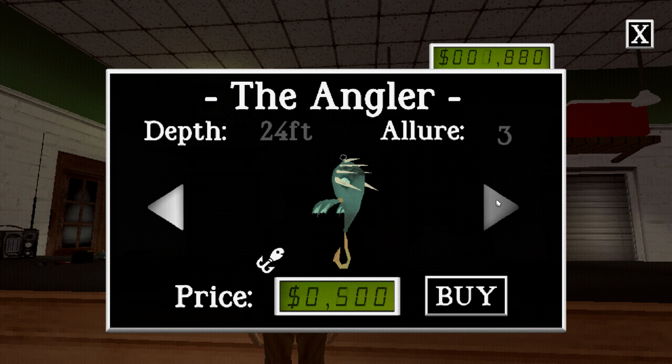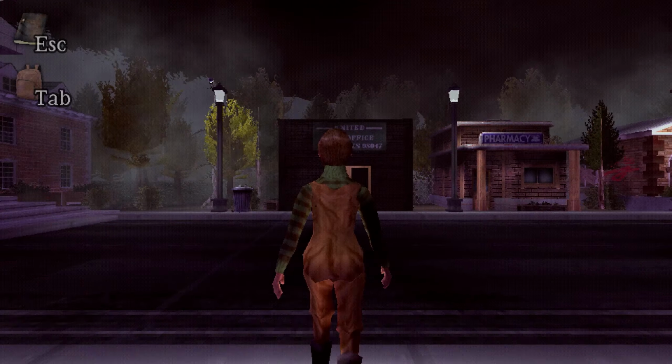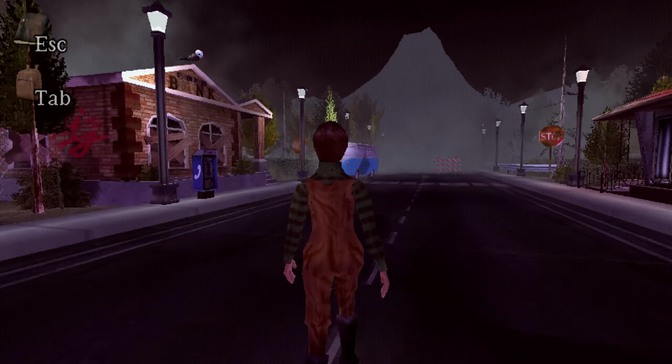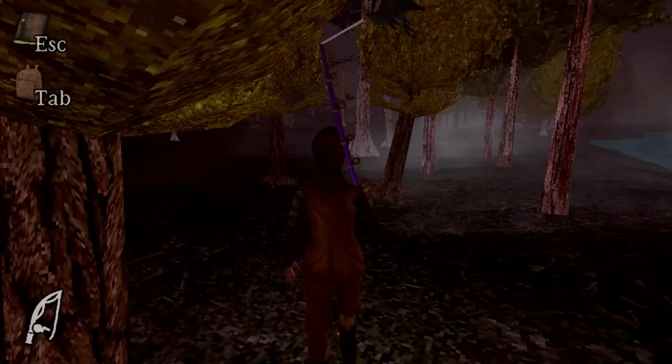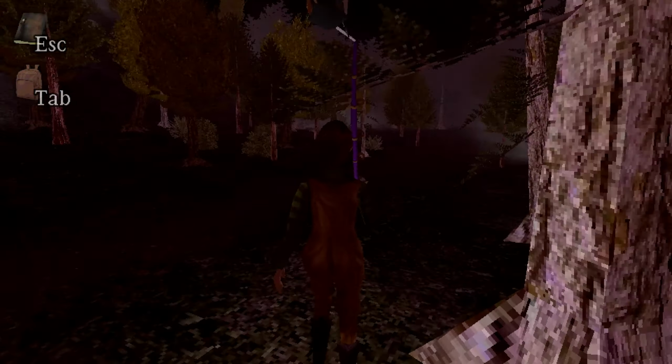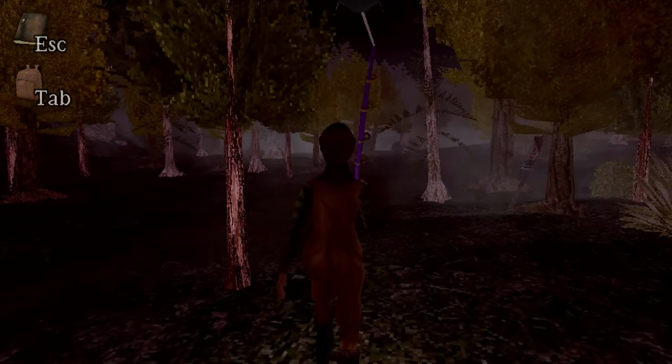We go back to Mike to buy our next lure, and he says something about stuff going on at the graveyard at night. Now, I'm no genius, but I know there can't be anything good in a graveyard at night in this spooky town, but you know what, I'm gonna go anyways, because I want content for this video. And it's not a horror game without horror.